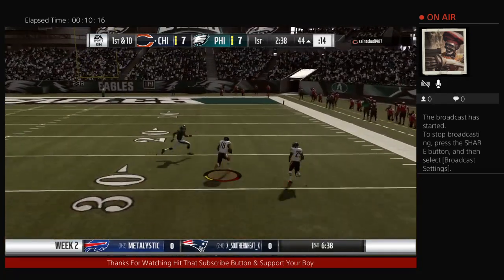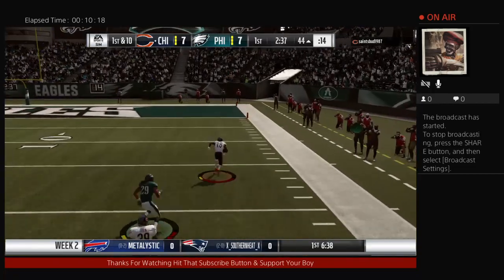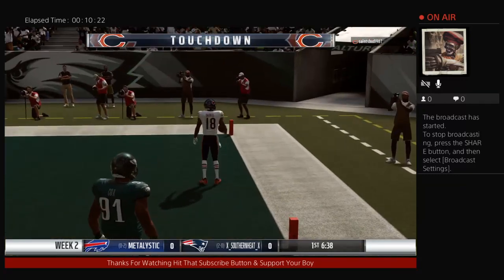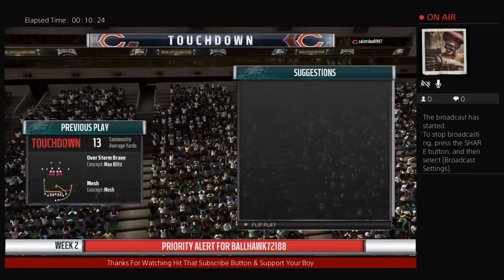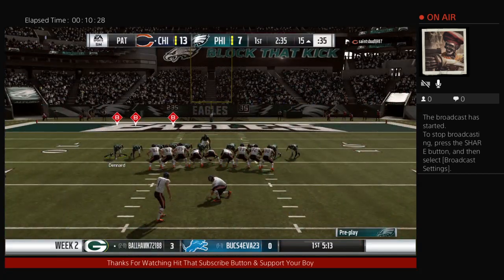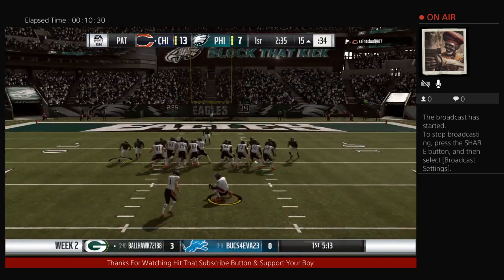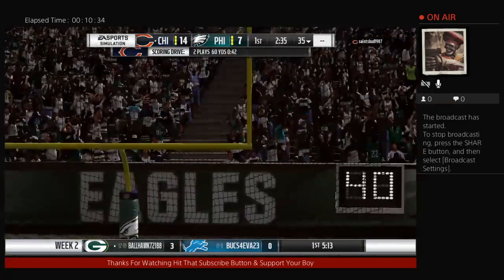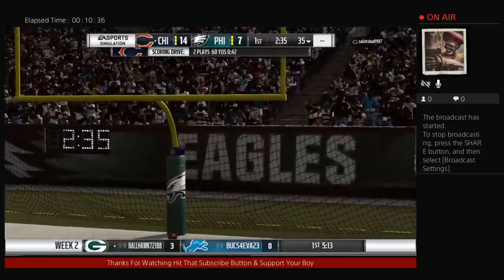Here we go. They'll look to throw now on 1st down. And this is Gabriel on the catch. The 20. Touchdown, Chicago. Taylor Gabriel, his 2nd touchdown on the season. And the Bears are in for 6. Good start to the season for him. He had the touchdown last week in the opener and a 2nd one in week 2 now.